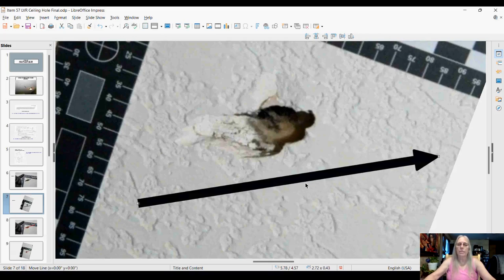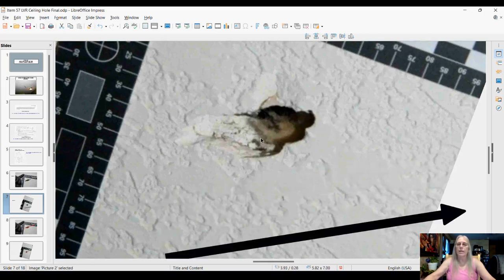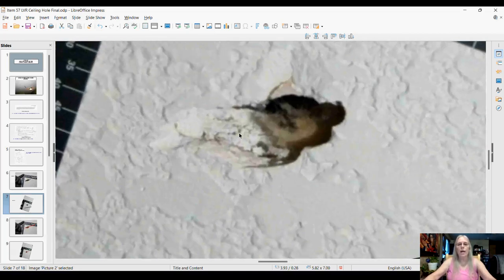Right here, these dark areas. But you see these little scrapes right here? That is where the bullet came into contact with the ceiling. And you don't see blood, hair, or anything. What you see is what you would expect to see. This is more than likely the gunpowder residue that came off of the bullet and hit here.